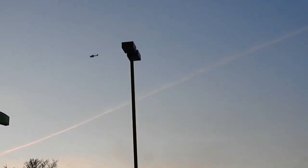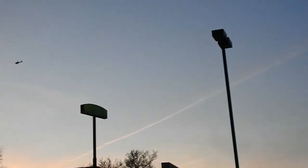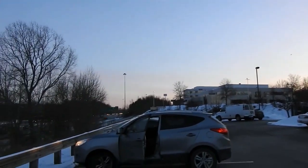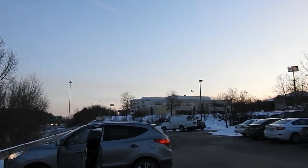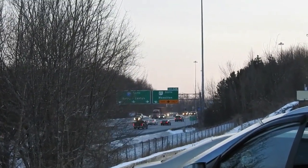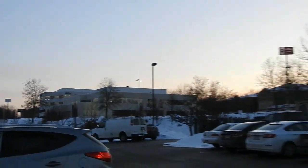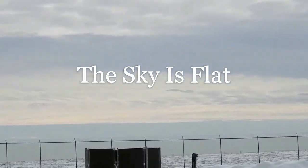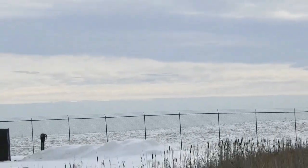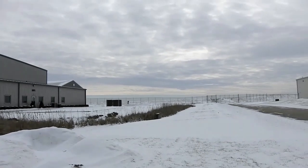Let's see. It's going about as fast as the cars. Same speed. Everything moves slow. Sky is flat. It only looks curved because of our eyes.